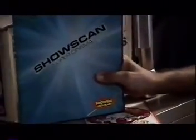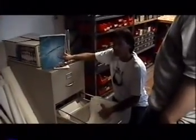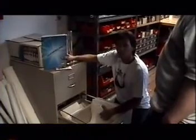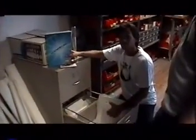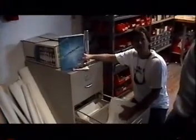See, ShowScan was implemented in Showbiz Pizza Place to try and improve the entertainment. They wanted something more exciting. They wanted to bring people in, so they started opening ShowScan cinemas in a few test locations. And ShowScan was kind of like IMAX. Big screen, high definition video. In fact, it was like 80 frames per second video.